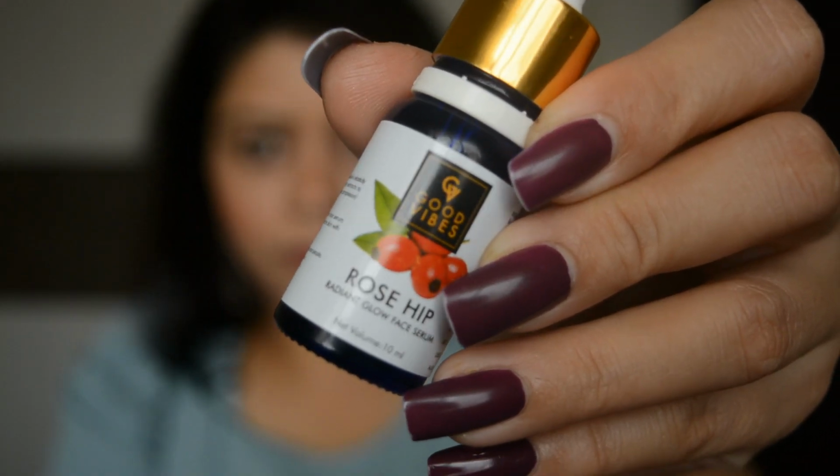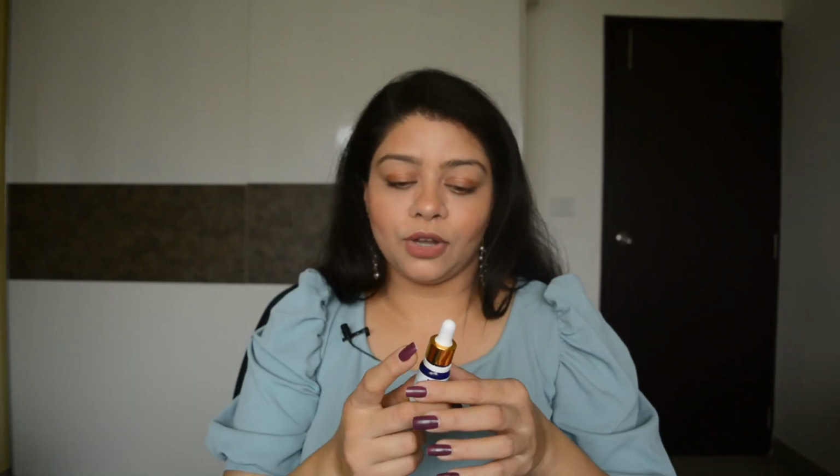And then moving on, I have used rosehip oil from a couple of other brands. It actually maintains the skin elasticity. So I like to use this at night time, not in the daytime. And if you want, you can even massage with this oil. So I'm very excited to try it from this brand, which is a very affordable brand.